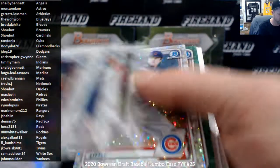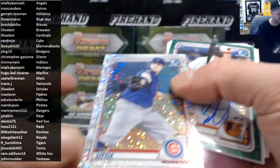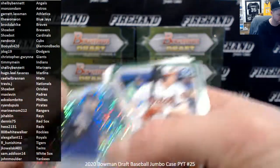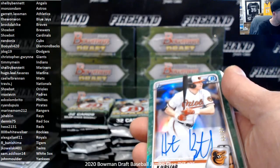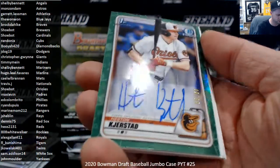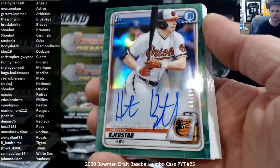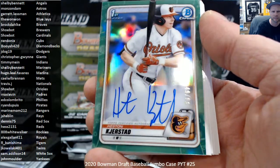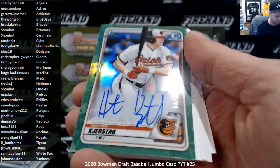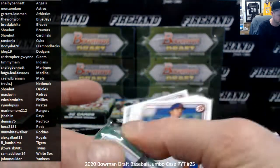A sparkle of Luke Little and another auto. Oh, there's a good one. Last team bought in the break. Can't believe it lasted that long today. Look at that. Sure enough. Luke Little sparkle for the Cubs. And for Shubat and the Orioles, last team mojo. 49 of 99. Heston Yerstad. Green refractor autograph. Congratulations, Shubat. That is a big one. Boom.